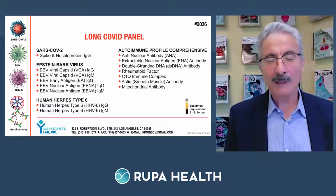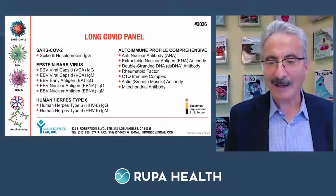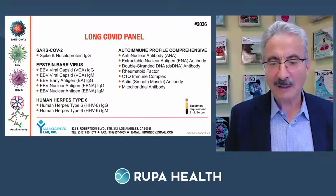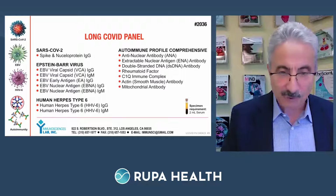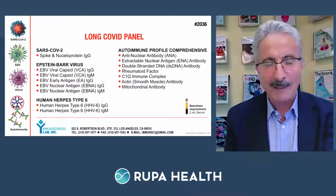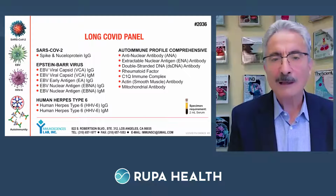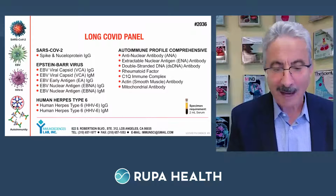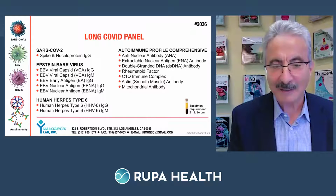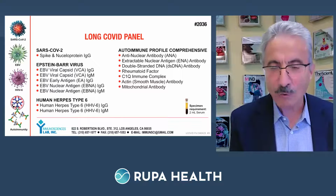I highly recommend combining that with the autoimmune profile comprehensive, looking at ANA, ENA, double-stranded DNA, rheumatoid factor, immune complexes, actin, and mitochondrial antibody. This is a new panel I put together, a combination of our autoimmune panel with the viral trio. We call that the long COVID panel, and the price for that is $490. After this slide, I'm ready to answer any question you have.